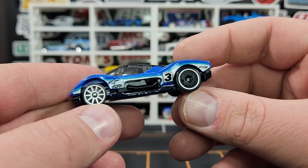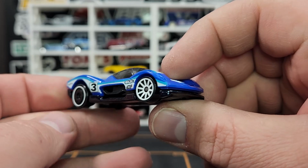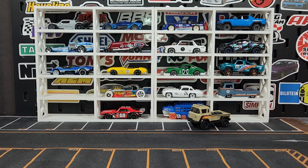Offset wheels, really nothing too much to report about. Like I said, it's a generic. Not everybody's cup of tea, but I like it because it's a race car, and I like race cars, obviously. So get that guy to stay up there.